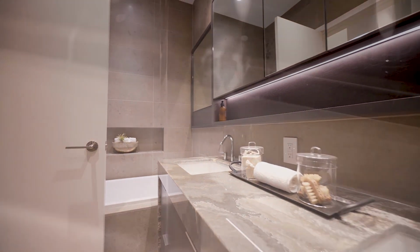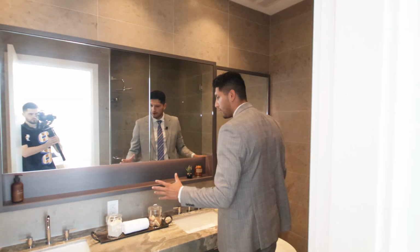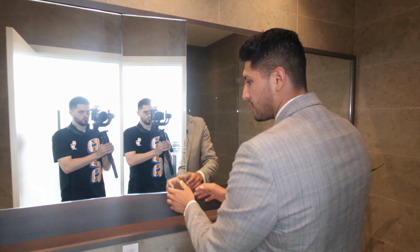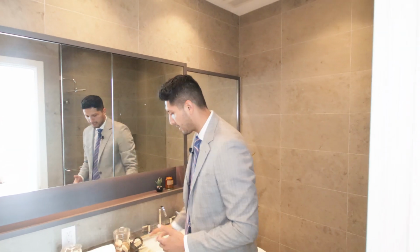You got the dual sink, right? You have the Kohler sinks and that amazing faucet once again. And then we have that same design that we saw earlier where you can hide all of your toothbrush, your toothpaste, and all that kind of stuff right behind here. So it serves as your mirror and also a little bit of storage as well, which allows you to keep this area neat and clean.